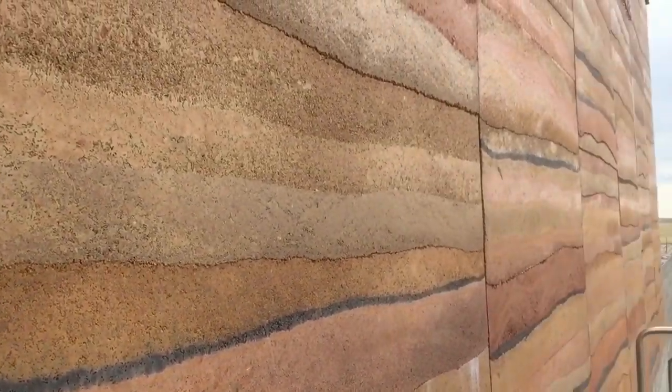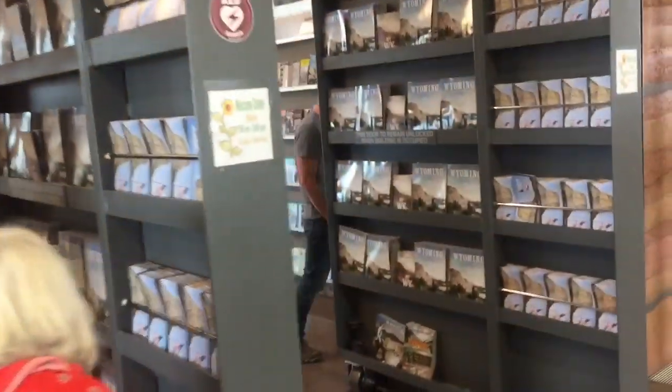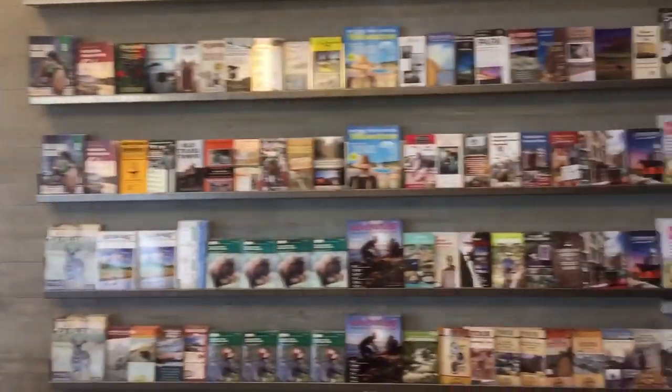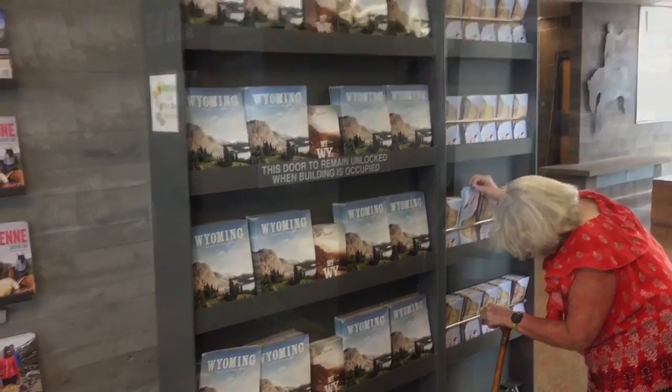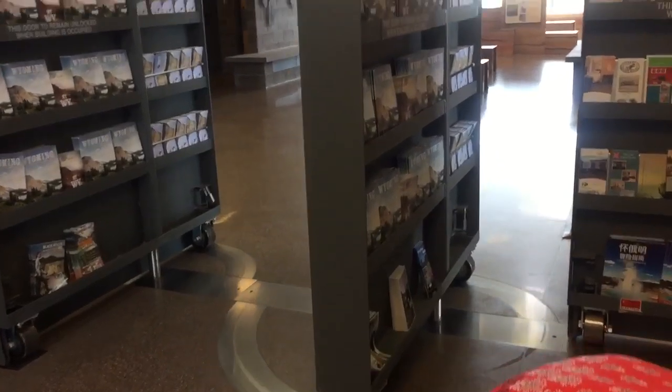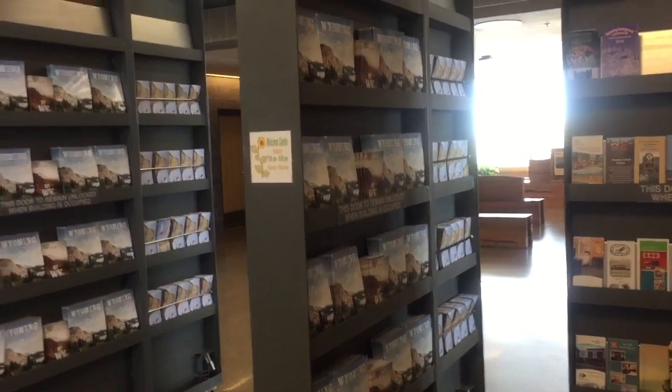I really admire this wall. It's actually not a sandstone. It looks like it's made out of concrete, but how artistic a concrete job was that? Lots of brochures, of course, as there is in any welcoming center. I admired these doors. The doors are the bookcases, big, heavy metal doors.